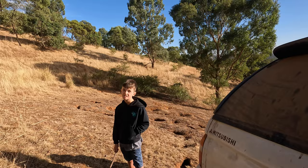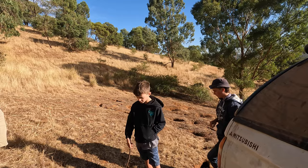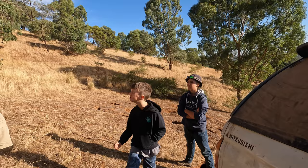I reckon the new ones have collision avoidance and everything. Good AI, you know. So you can set it up to just sit and hover as you're going around. And they come back on their own. And they come back. Yeah.